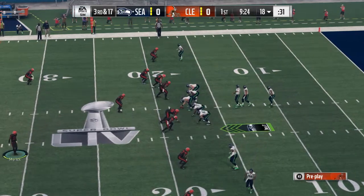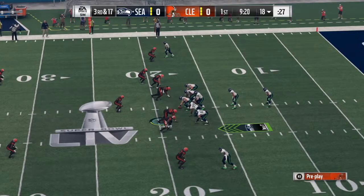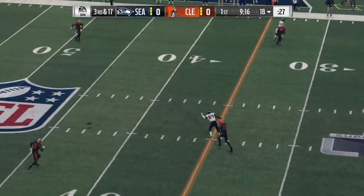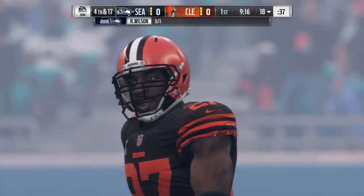Wilson of the Seahawks looking for something big following the sack. It's 3rd and long here. Throwing is Wilson. And they can't get the long connection as it falls incomplete.